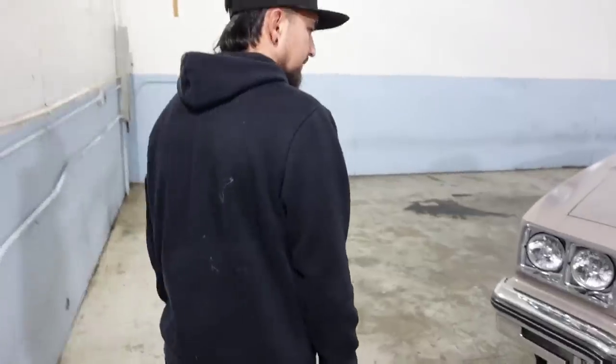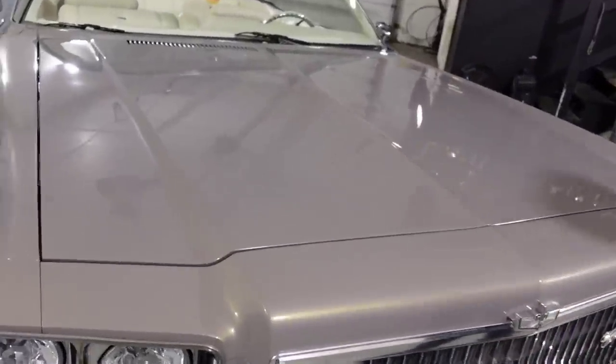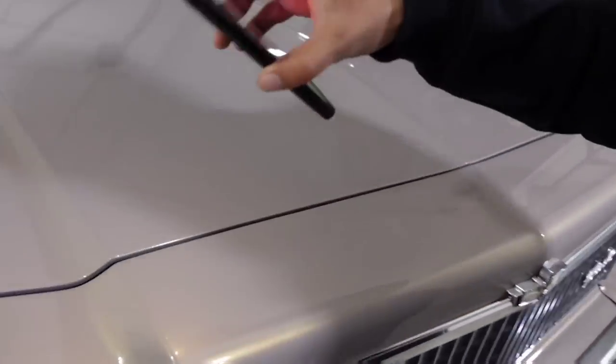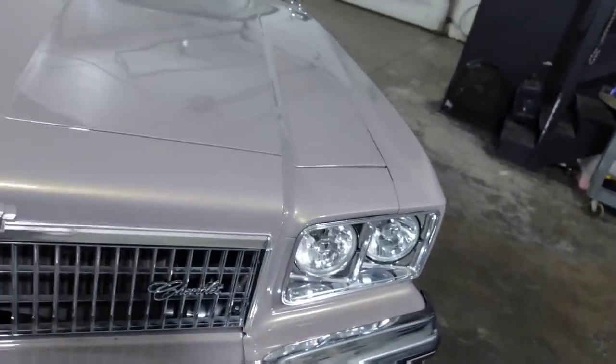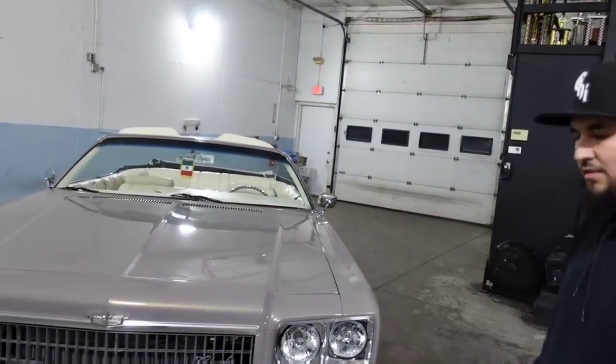Come on. First off, we got this custom painted color that I couldn't even tell you myself what it is. Kind of hard to show you guys the pearls. I don't know if you guys can see them, but yes, this car was painted 4 years ago and still looks good. Yeah guys, couldn't tell you the name of the color. I know a lot of people ask me what's the name of the color. I don't know it, but hey.